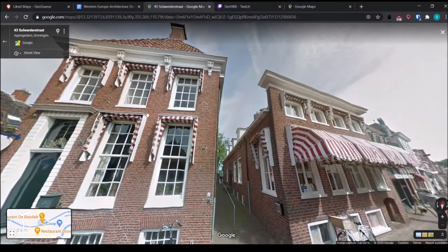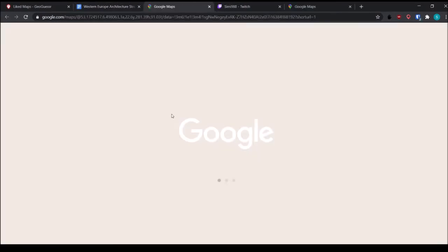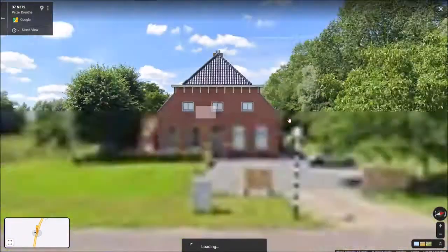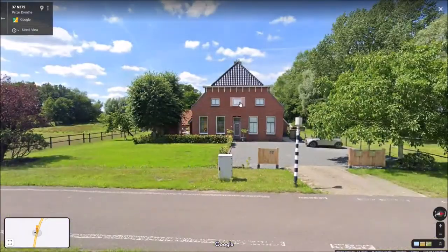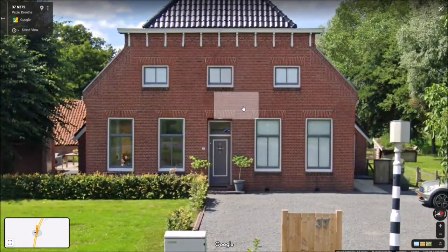So yeah, let us move on to a typical northern farmhouse. It's going north to south. This is in Paise, close to Groningen. I picked out a lot of examples from around Groningen because I've seen a lot of these in person, so I'm pretty familiar with them. This is the kind of farmhouse you find in the general north of the Netherlands, in Friesland, in Groningen, in Drenthe.